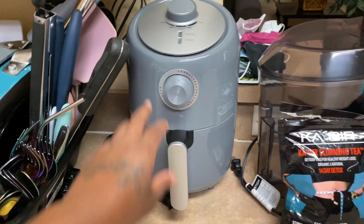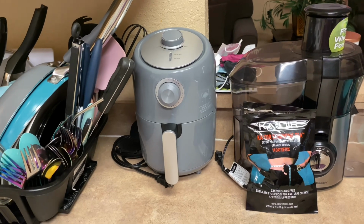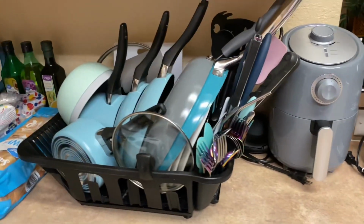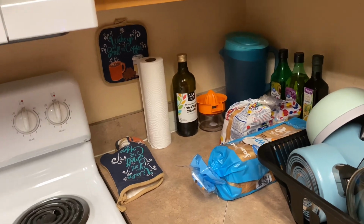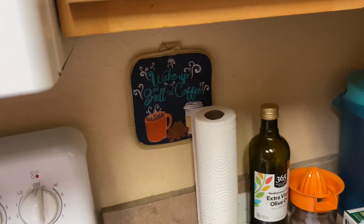So you guys, we have an air fryer. If I want to cook the kids a quick little something, one, two. And then these are our dishes, pots and pans. That's our bread, oil, paper towels. You got to keep your little paper towels, y'all. And then I got a little decoration, you know, you don't got to do too much. If you balling on a budget, just do what you can do.